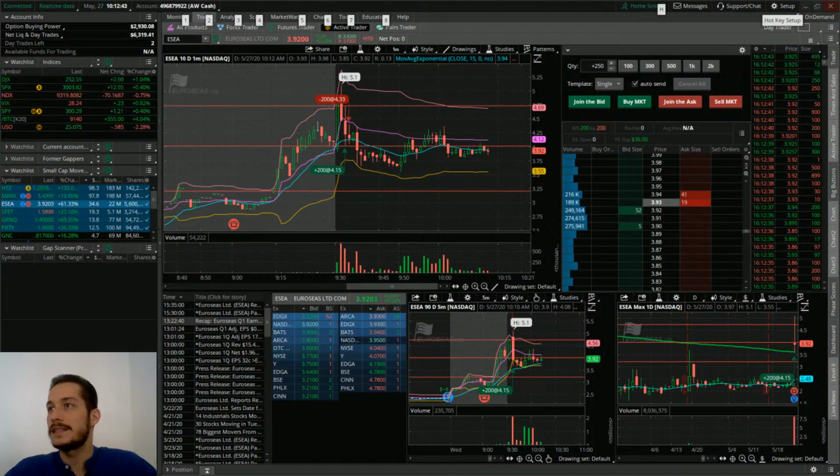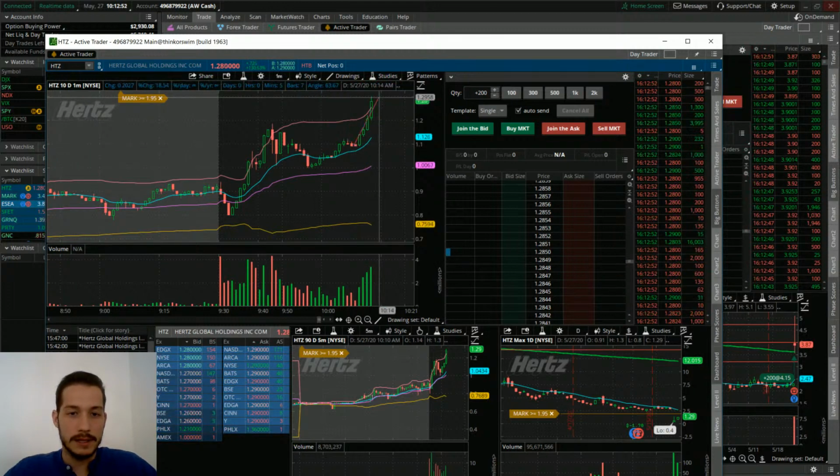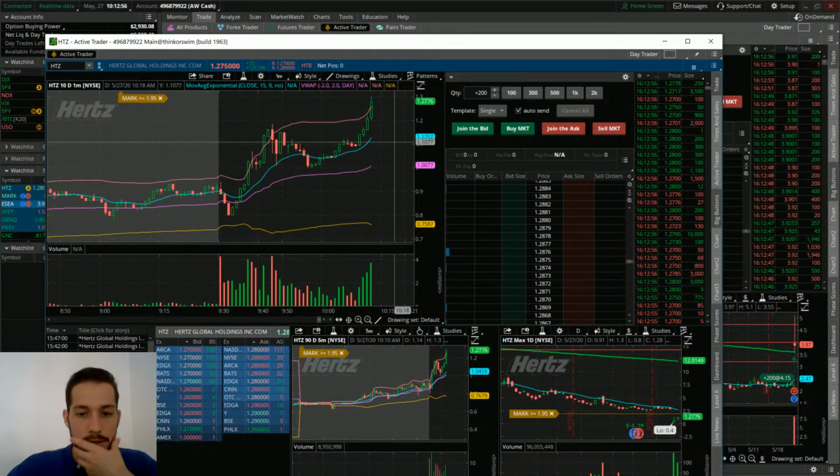30% on HTZ since we were looking at it. So we were looking at it in this area, was starting to have a little bit of a pullback here, just ripped and exploded. Well, 18%, 30% was this whole move, my bad. Yeah, huge, huge move.